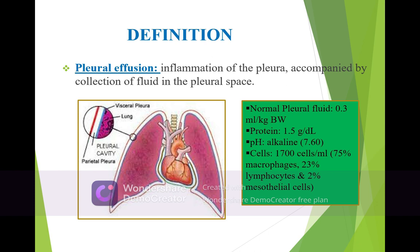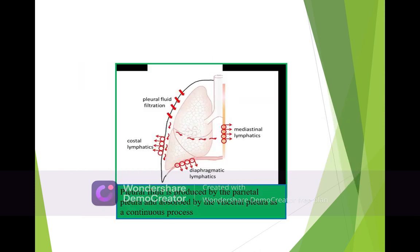The protein is 1.5 gram, pH is alkaline, 7.60, cells are 1700, where 75% are macrophages, because macrophages are the defense mechanism. Lymphocytes are 23% and 2% are mesothelial cells, which are always regenerating, shutting off and regenerating. This is the fluid produced by the parietal pleura and absorbed by the visceral pleura in a continuous process. So mesothelial cells secrete it and it is collected in the pleural space.